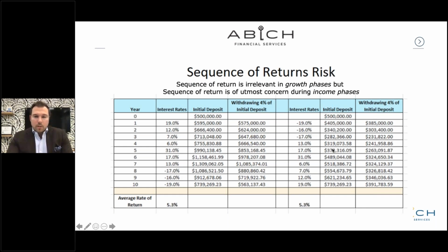Now, he was lucky. His twin brother is not so lucky. He puts $500,000 into the market. He starts taking out 4% for an RMD or just a retirement income withdrawal. And he's not lucky because the first 3 years of his retirement, the market's down. He's down 19, he's down 16, he's down 17, but he's really down 23, down 20, and down 21 because it's his withdrawal and the market loss. And look what happens to his investment values in year 4. $241,000. Started with $500,000, he's down to 241, less than half of what he started with in 4 years.